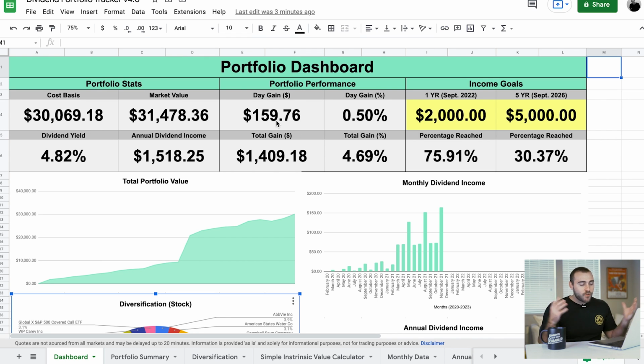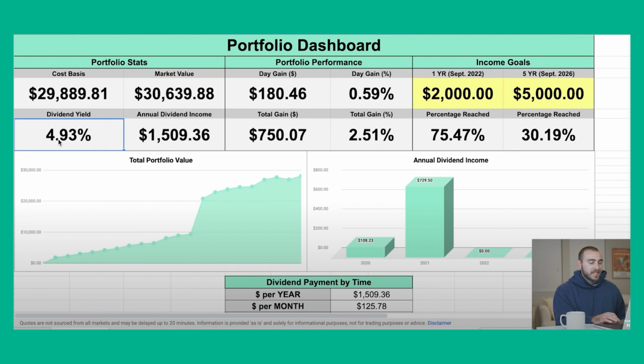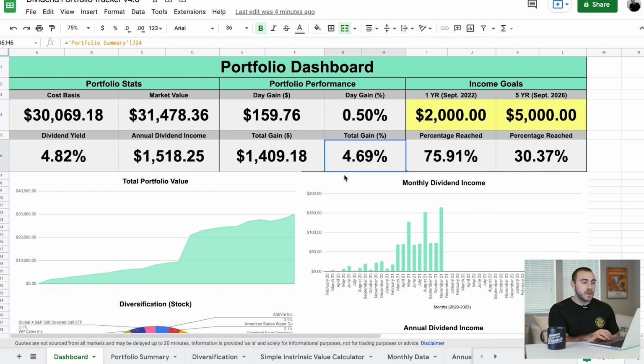So anyway, enough rambling, guys, and back to the main point. So as far as the weekly portfolio update goes, we are doing considerably better this week than last time we did an update video. And as you guys can see on the screen, last time we did one of these update videos, the market value of this portfolio was $30,639.88 with a total gain of about 2.5% and an annual dividend income of $1,509.36. And jumping back over to today, we can see that the total gain is just over 2% higher, and we have gained almost $10 in annual dividend income just in the last week.